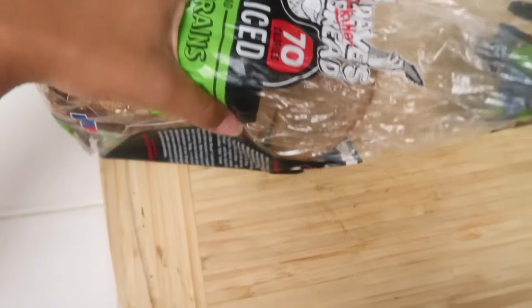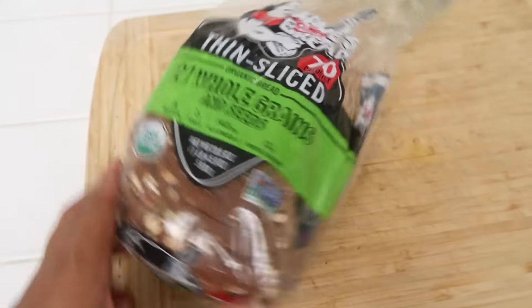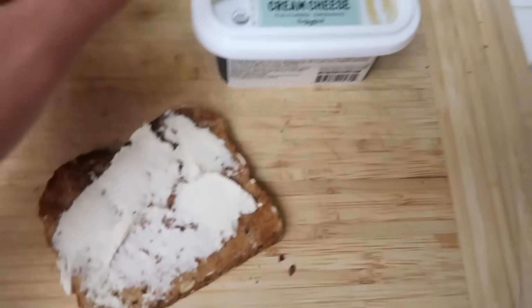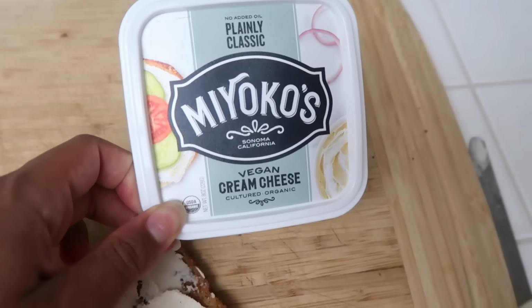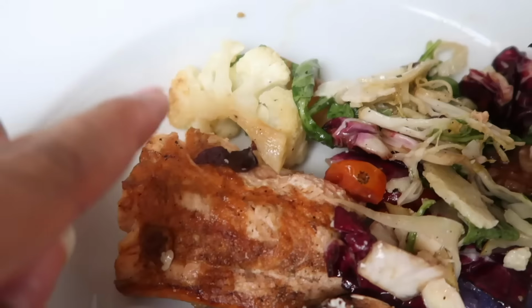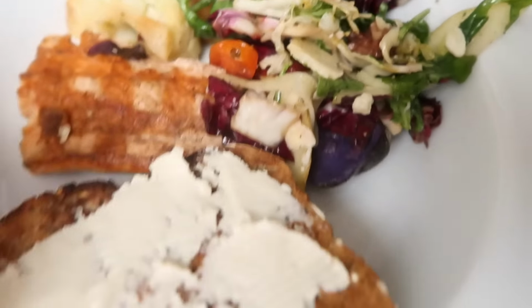So I think I'm gonna just toast up one piece of this, and I think I'm gonna fry up an egg with it. All right, so we have the toast, just toasted it. I put some of this Miyokos vegan cream cheese. I have the leftover salmon, some cauliflower, and some of the salad from earlier.